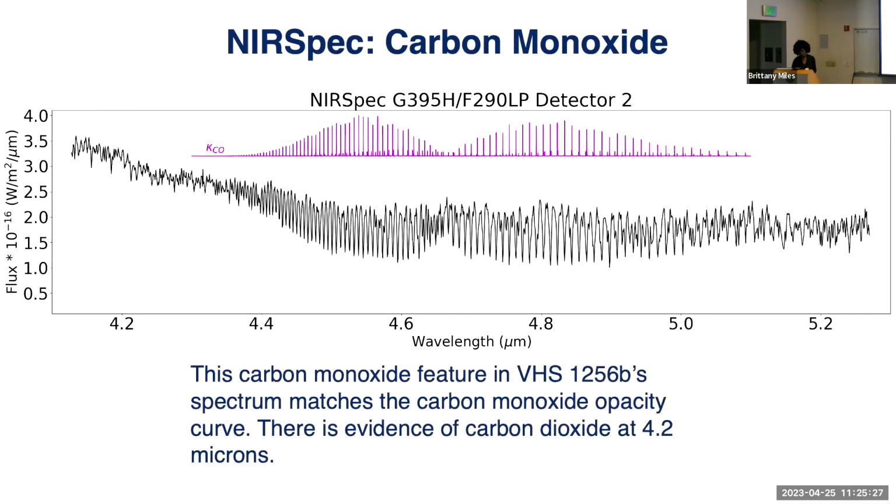Okay, and this is my favorite feature. This is carbon monoxide. On the top, we have the opacity of carbon monoxide plotted. Again, where you have a peak, there should be a dip, and it basically looks like a model. You have these really nice cone features of carbon monoxide, and this is the best CO feature I've seen so far on a brown dwarf.